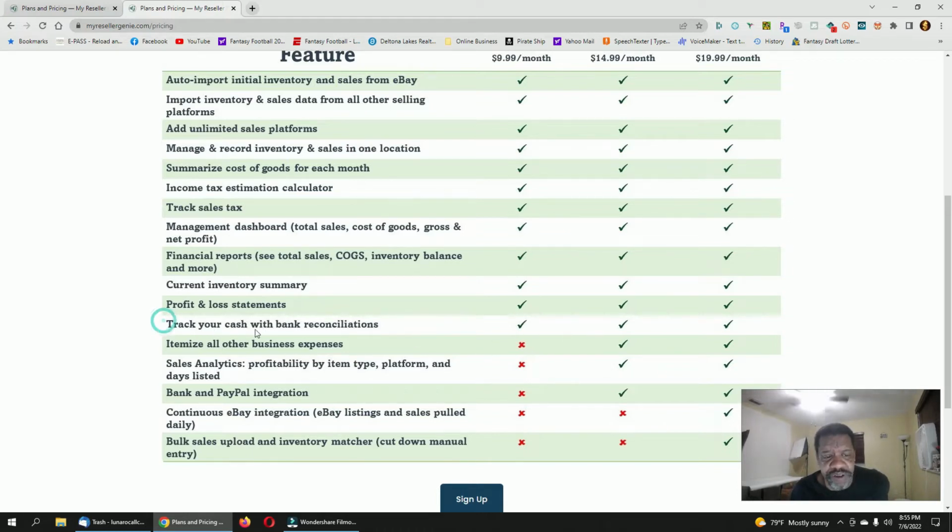Track your bank reconciliation, so you can put in your bank information. I don't know if it's your bank information. I'd have to look into that, but you can put in your bank transactions from your business bank account in there. All right. Now for the $14.99 a month, you're going to add.